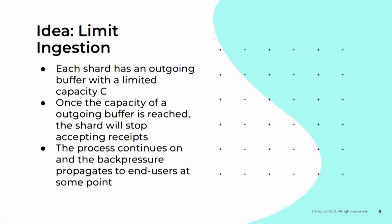Another idea that's more promising is what we call limit ingestion. If we think about what actually happens in the previous case, this shard got very overloaded because it's trying to essentially hold all the requests from other shards on the shard itself. But obviously, it has some kind of limit, so it cannot hold these requests indefinitely, and at some point, it will get overloaded.